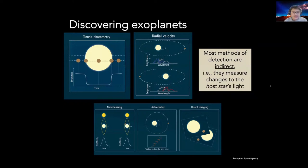So unlike the classical planets in our own solar system, by and large, exoplanets are just too far and too faint to be resolved by even modern instruments. So most of the methods for detection are indirect and instead rely on detecting changes to the star's properties. So at the top here, we see two methods that are particularly productive in discovering exoplanets. Transit photometry measures the deficit in light when the planet passes in front of the star. And radial velocities leverage the gravitational pull that the planet exerts on the star, which in turn redshifts and blueshifts the spectrum periodically.